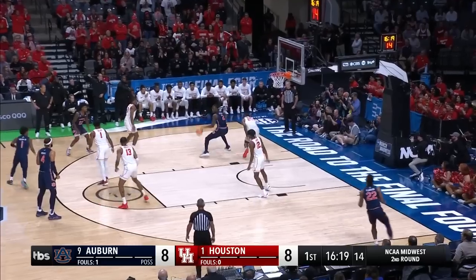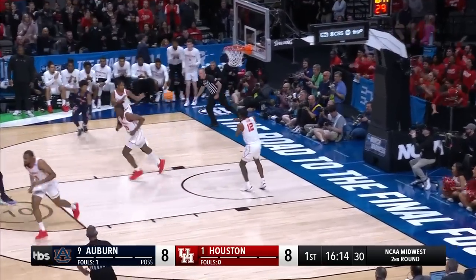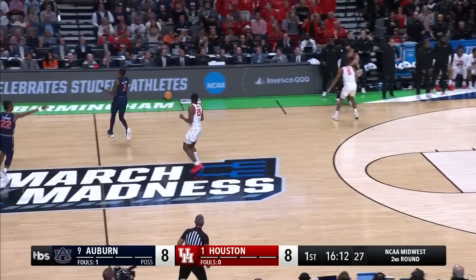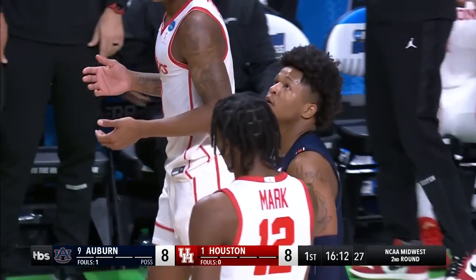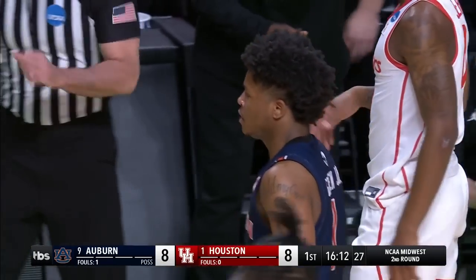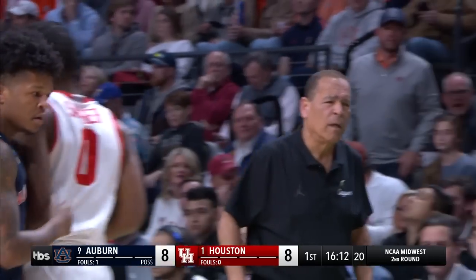Casper right back to Williams, trying to work on Walker. That shot deflected and picked up by Mark. A turnover here, I think, yep. Right in front of the Houston bench. And Sasser saying, I was fouled, but they say it's off the Cougars. I think Kelvin agrees with him, too.